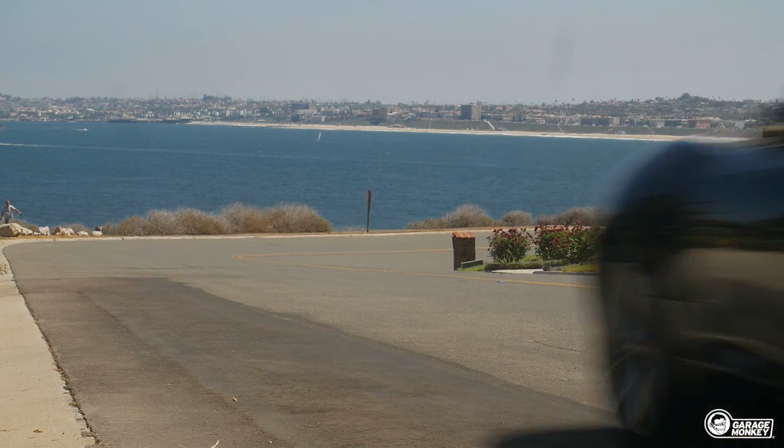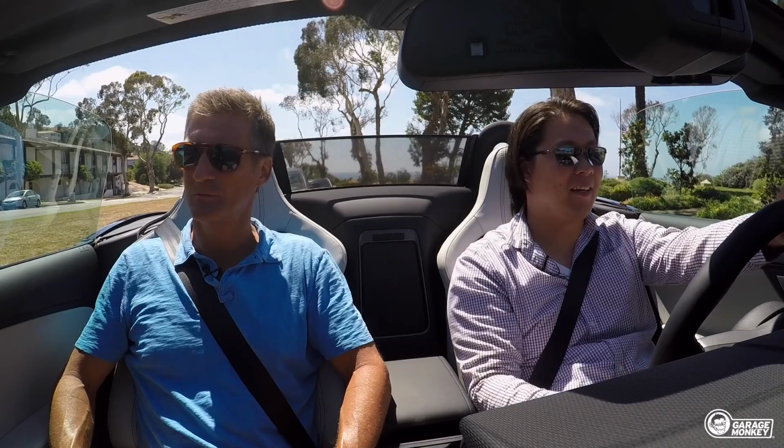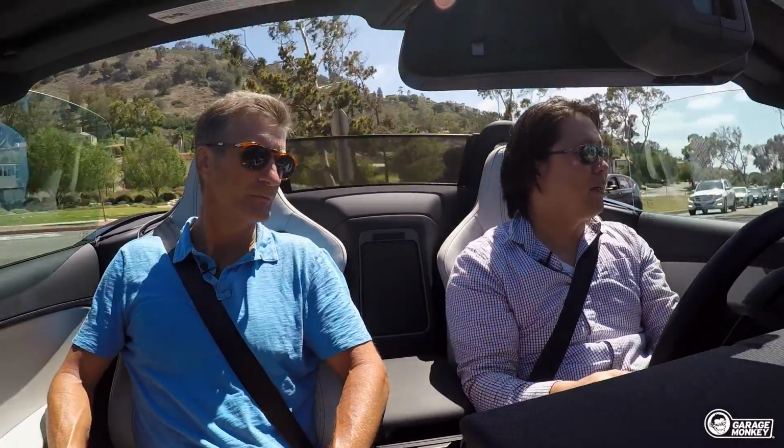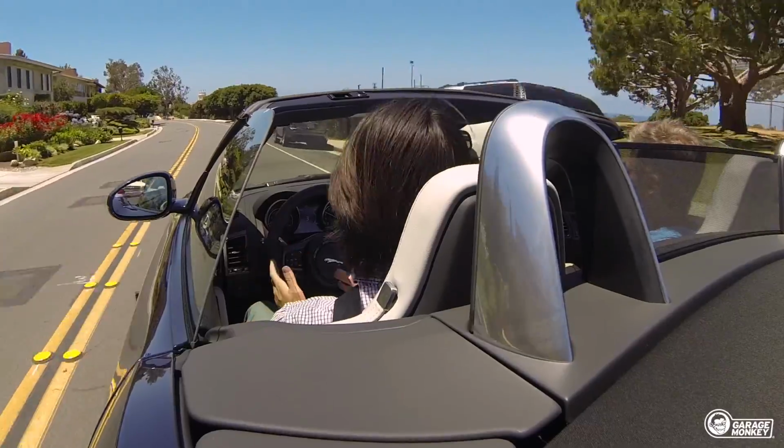As this car is so fun in the twisties, if you want to go to the Malibu Canyons or some of the secret roads down here in the South Bay. The car really is very, very nimble. It's got a really neutral feel to it. There's not a whole lot of understeer in the turns. It wants to go where you point it, and it doesn't complain.